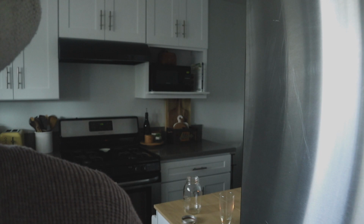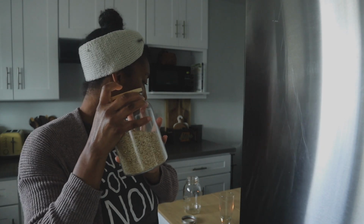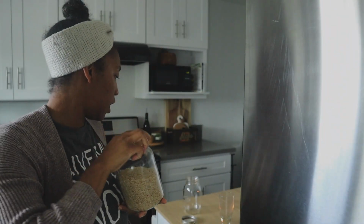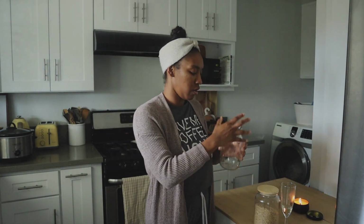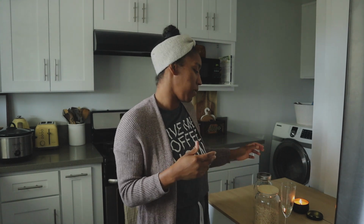I probably should start soaking some beans too, actually. I am getting ready to start the process of sprouting my brown rice that I have right here. I talked a bit about this process in a recent video when I was talking about how to increase your nutrients. And so I have a mason jar right here with a lid. I figured I'd walk you guys through it instead of just showing you, so you get a better idea of how to do it.